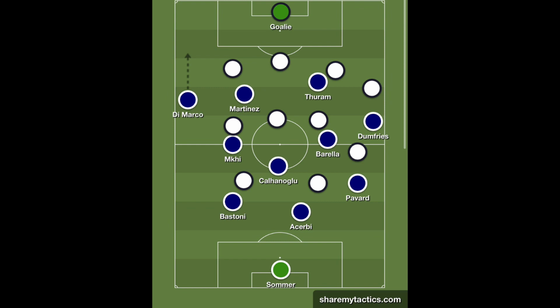By doing this, they're looking to leave DiMarco, the wing-back, in an isolated zone on his own, so that when he receives the ball he can attack the box, and he's probably only going to have one man on him, the full-back, to attack 1v1, therefore leaving him in a 1v1 isolation.